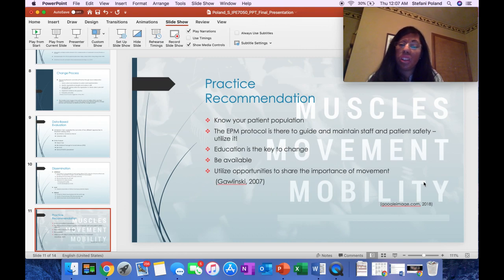Education is going to be key to this change. Again, make sure your staff knows, and that goes along with being available, knows what you're doing, why you're doing it, and be there to help answer those questions, be there to help move those patients. And then utilize any opportunity as we're going throughout the facility to share the changes that you're making and why we're making those changes.